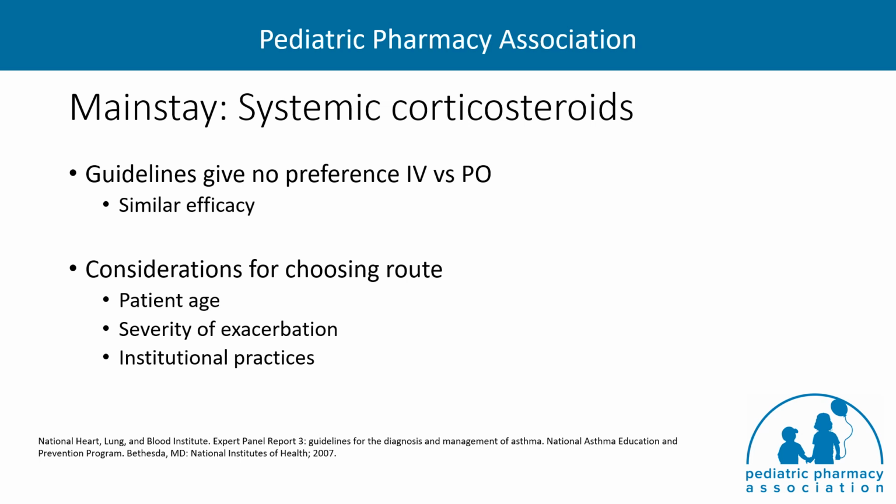The severity of exacerbation matters too. If a patient is really having a hard time breathing, IV or IM may be the best route because they may have a hard time swallowing something. It may cause an aspiration risk. And also a big factor is just institutional practices. Patients may very well be able to tolerate it orally, but your institutional culture may just be to give it IV whenever possible.